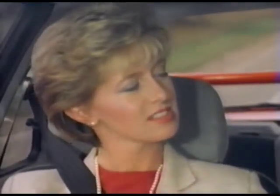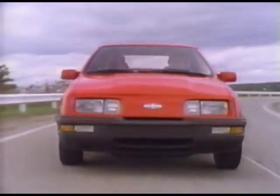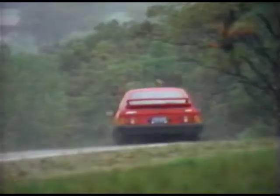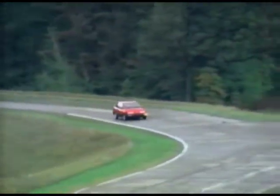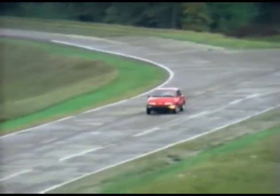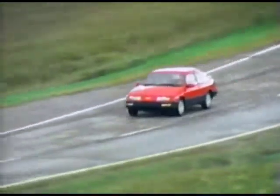The balance becomes really evident as you move from turn to turn. You never feel out of touch. As you would expect in any world-class sports coupe, XR4Ti was designed with rear-wheel drive. The exceptional handling is a direct result of the front-rear weight distribution, combined with the sophisticated suspension.